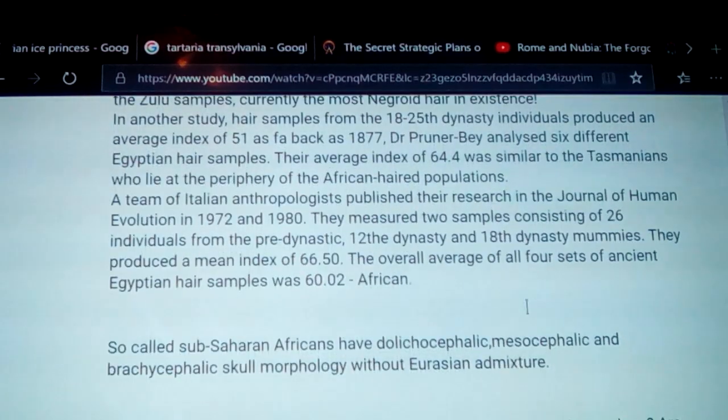A team of Italian anthropologists researched the Journal of Human Evolution in 1972 and 1980. They measured two samples consisting of 26 individuals from predynastic, the 12th dynasty and 18th dynasty. They produced a mean of 66.5. An average overall set of Egyptians was 60.2. African, he puts on that. Of course, I don't know why they always try to put African.